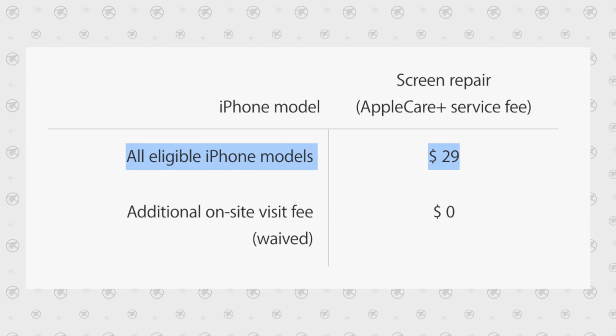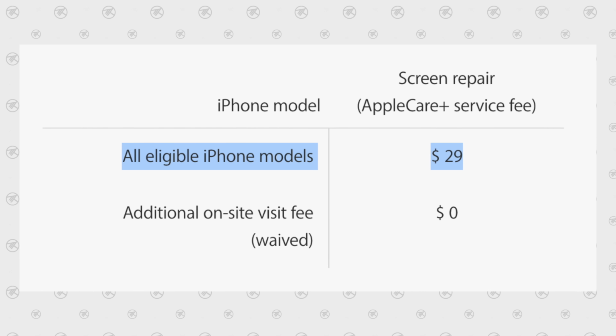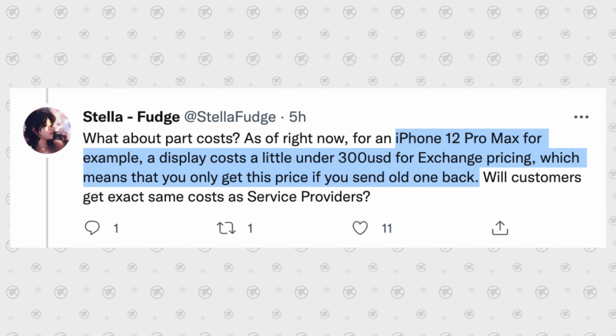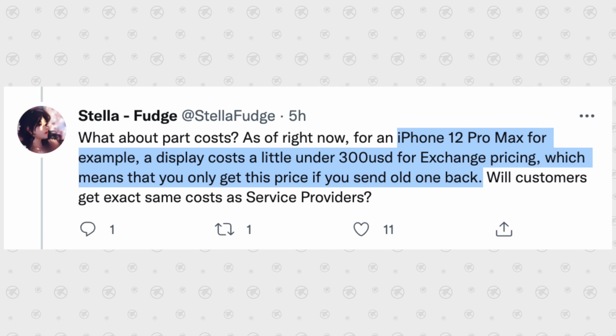But I do want to mention that the new program is really only meant for those who do not have AppleCare Plus, because anyone with that coverage only has to pay $29 for Apple to replace the screen, which I can guarantee you is multiple times cheaper than Apple is going to be charging you for a genuine display panel that you have to replace yourself. And on top of that, you'll probably be waiving your right to any sort of warranty as soon as you decide to fix something yourself.